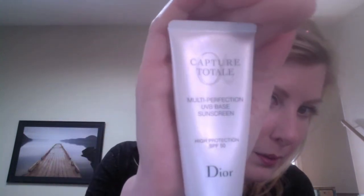So here's the thing Deanna wants to know about. The Multi Perfection UV-based sunscreen with SPF 50. This is the Capture Totale from Dior. So here you are, Deanna. Multi Perfection UV. Okay. Then for foundation, I'm just trying to use this up. The Perfection Lumiere Longwear Flawless Fluid Makeup from Chanel.